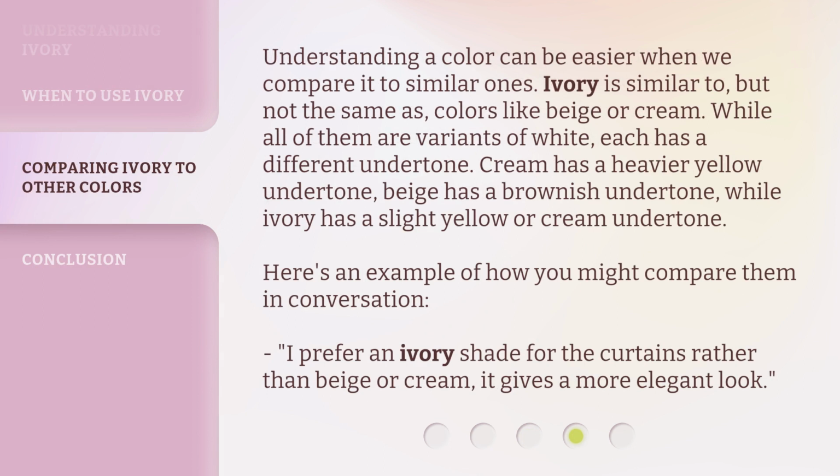Understanding a color can be easier when we compare it to similar ones. Ivory is similar to, but not the same as, colors like beige or cream. While all of them are variants of white, each has a different undertone. Cream has a heavier yellow undertone, beige has a brownish undertone, while ivory has a slight yellow or cream undertone.